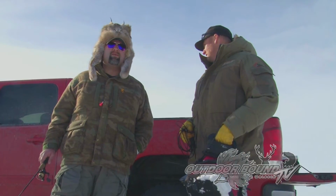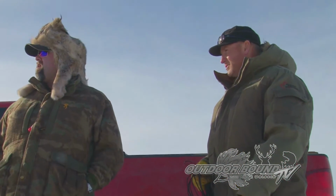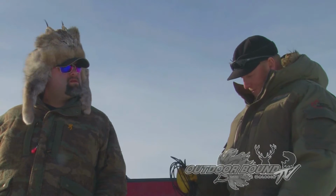Now there's some structure. That last hole I drilled right towards shore, about 12 feet of water there, and there's some structure. As soon as I put the camera down, a big walleye came right over and hit the camera and then backed up and then came with his mouth open and hit again. I think he was trying to eat it.